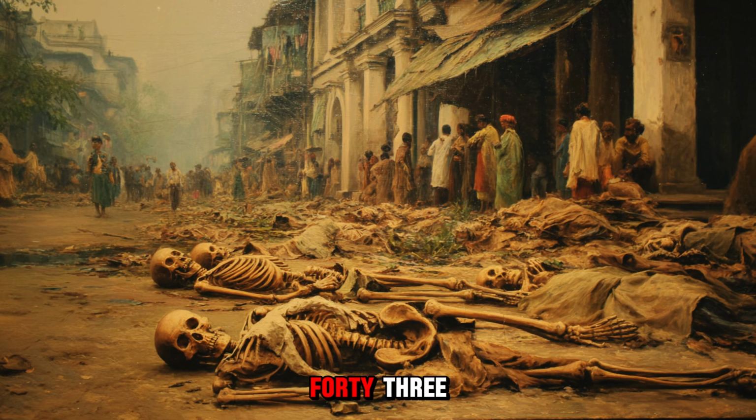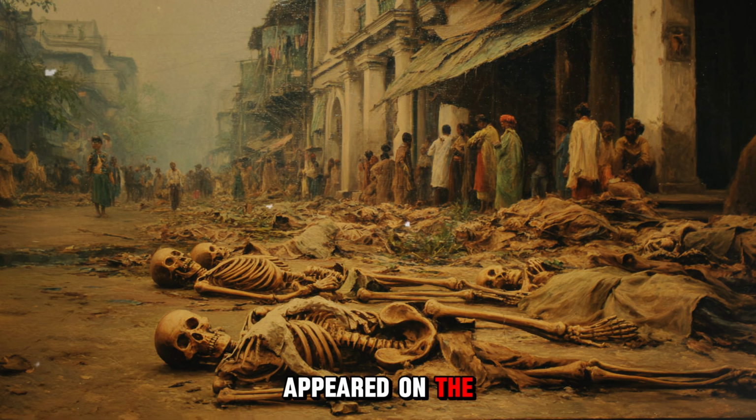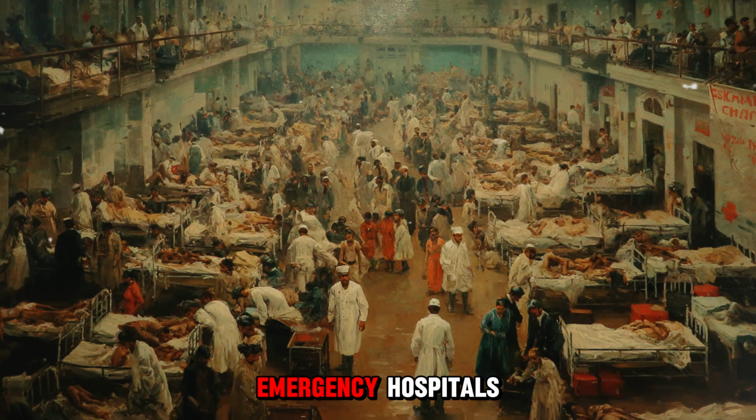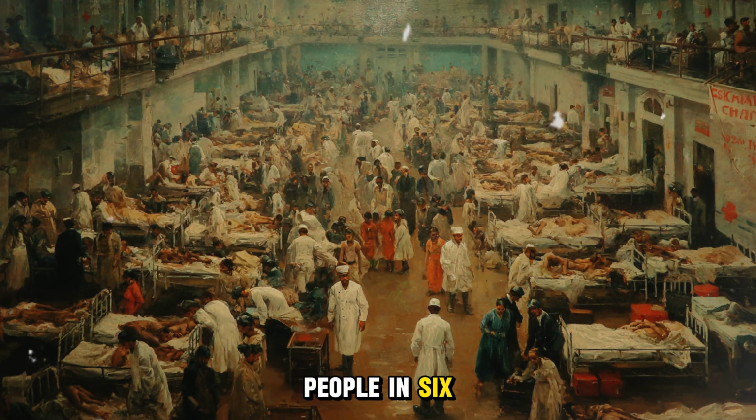It's summer 1943, and the bodies appeared on the streets of Calcutta. Emaciated figures the Famine Inquiry Commission would later describe as living skeletons filled emergency hospitals and died on sidewalks in India's second-largest city. By November 1943, starvation deaths would peak at levels that killed 3 million people in 6 months.